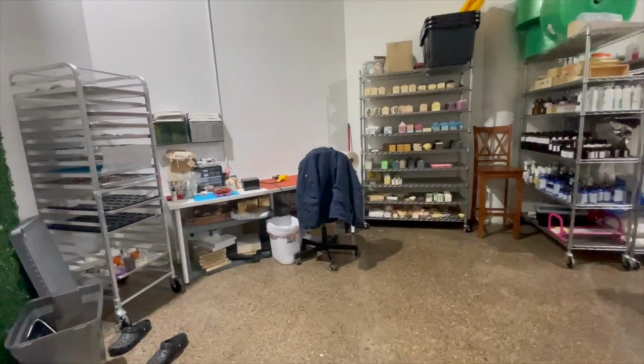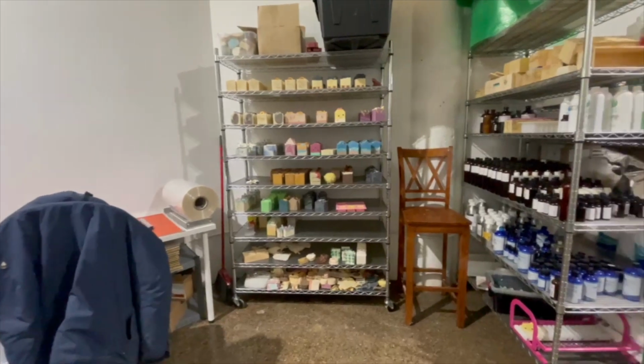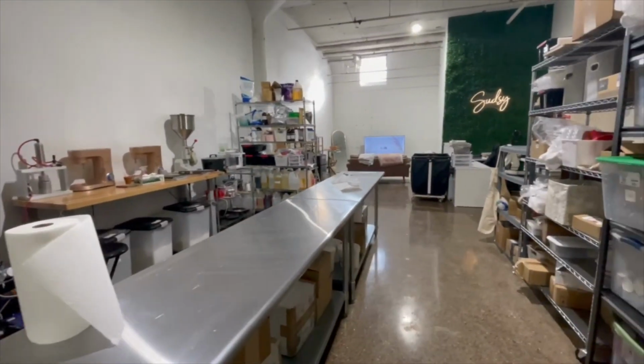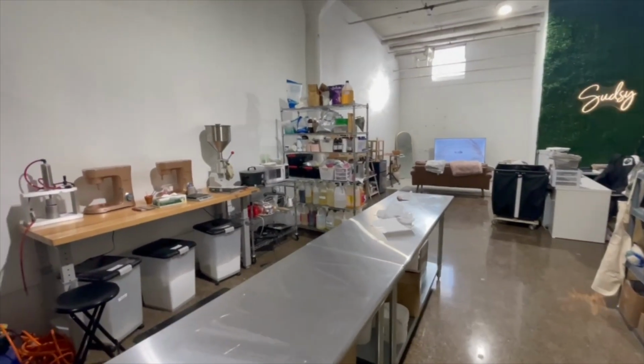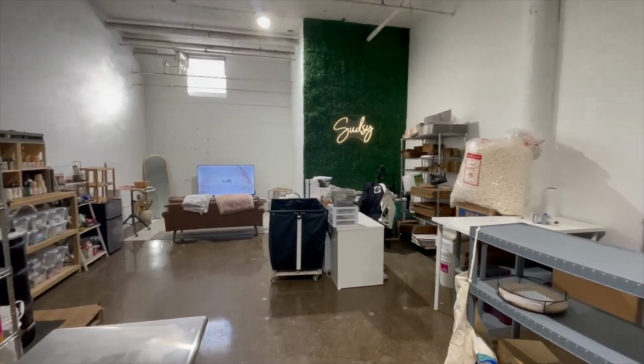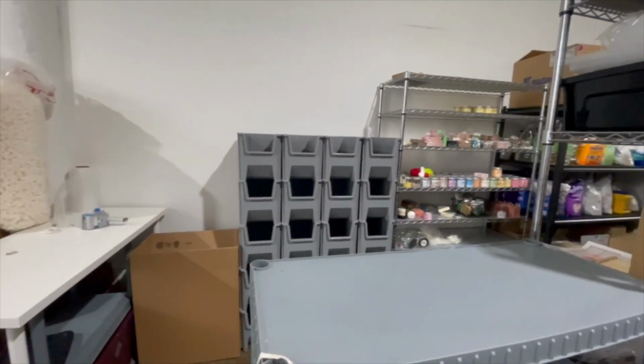So right in front of us is our packing station and where we cure our soaps and our bath bombs. And right here is the main area where I work. We have our mixers over there for our bath bombs, and I make soap right there. And to the right is where we store all of our finished products.